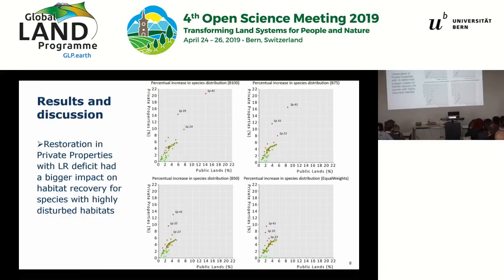So here in these four plots, I show the results for each one of the four different setups. And you can see here a very interesting result: restoration in private properties with legal reserve deficit had a bigger impact on habitat recovery for species with highly disturbed habitats. So for species that are less represented due to degradation, due to high concentration of deforestation, restoration in private properties is very important.